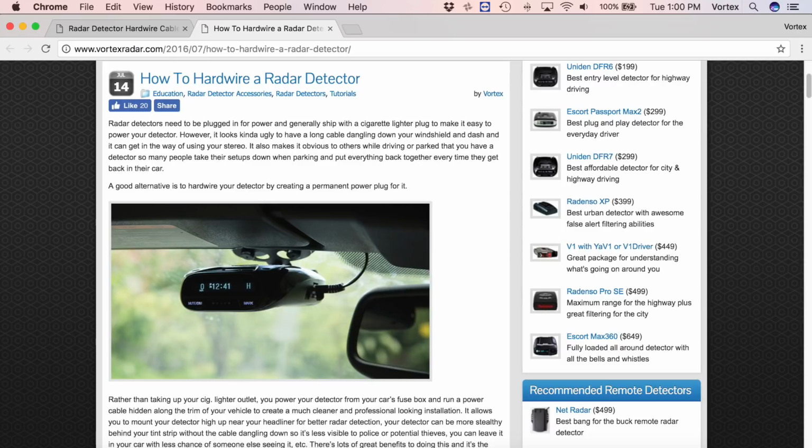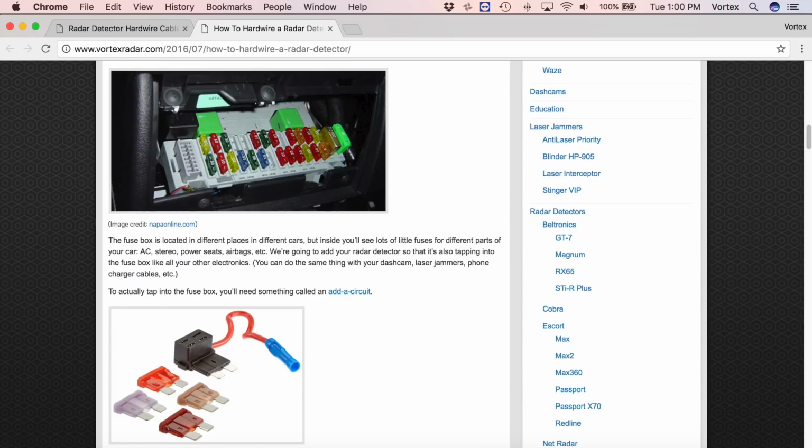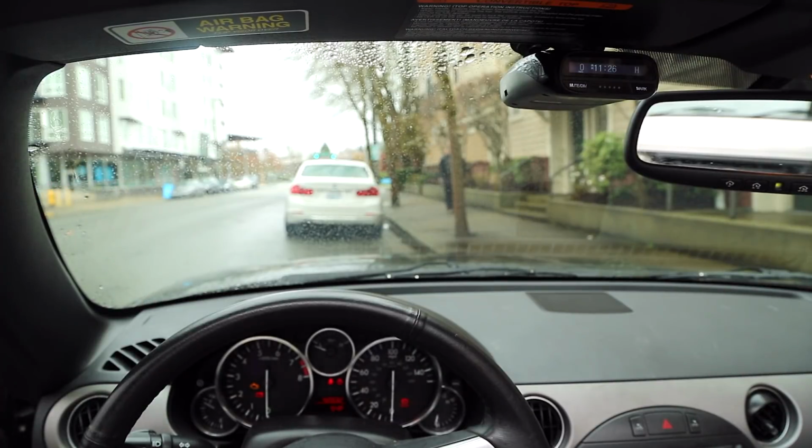Some of them have different features and whatnot. Down there I also have a tutorial that will actually walk you through the installation process and show you everything you need and how to set everything up. If it's a little too complicated, no big deal. You can go to any sort of stereo installer place and they can take care of it for you. It doesn't take a lot of time or cost a lot of money. It's a pretty simple thing to do. So for those of you guys who want a nice, clean, professional, permanent looking installation, that's a great thing to do, is to add a hardwire cable.